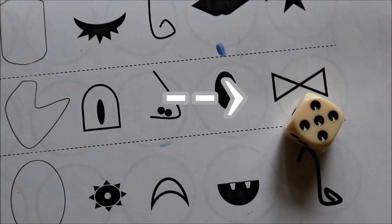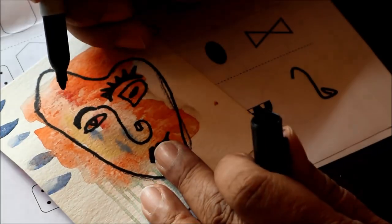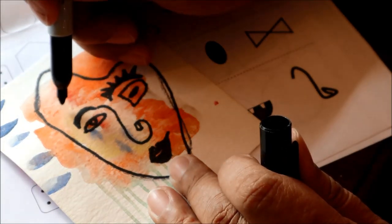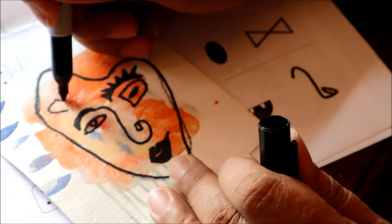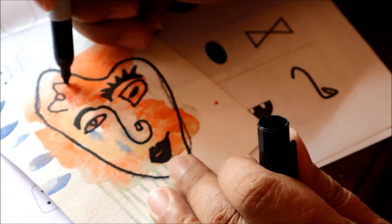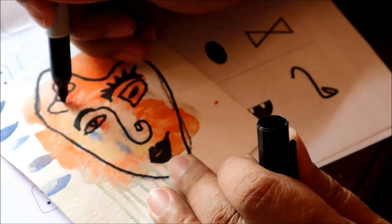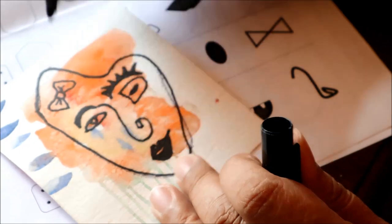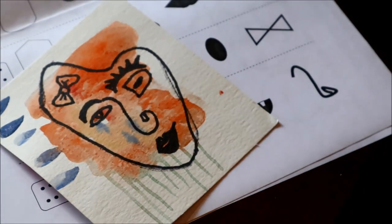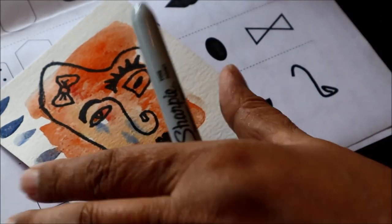And that butterfly shape that I have there, I'm going to turn it into a bow and make it a little bit more detailed than it is in the picture there. So I can do whatever I want. Don't have to follow the rules at all. So this is kind of fun. I like the way this is turning out.